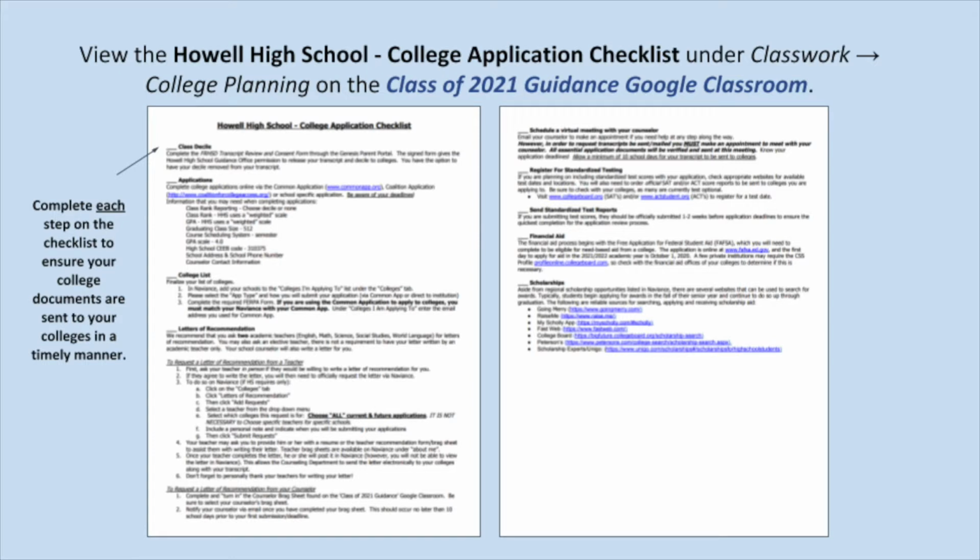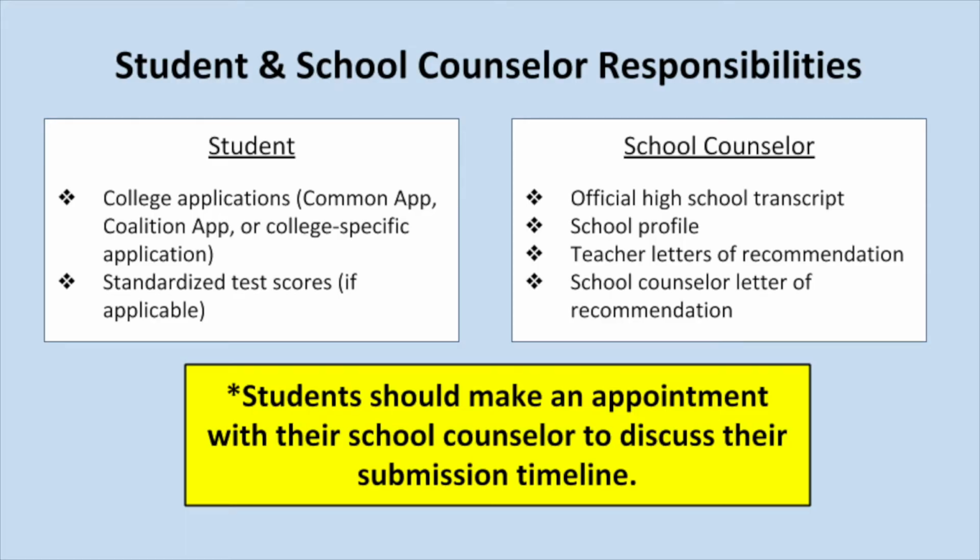Some of the resources that you will find in the Guidance Class of 2021 Google Classroom include a Howell High School College Application Checklist. Please print out this checklist and use it as you navigate through this process. A completed college application package consists of several components, some of which are student responsibilities and others of which fall under the responsibilities of your school counselor.